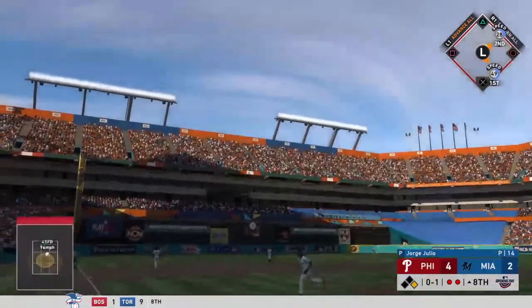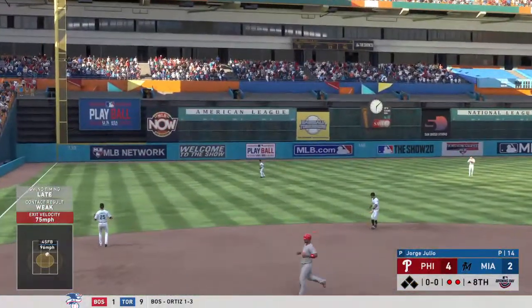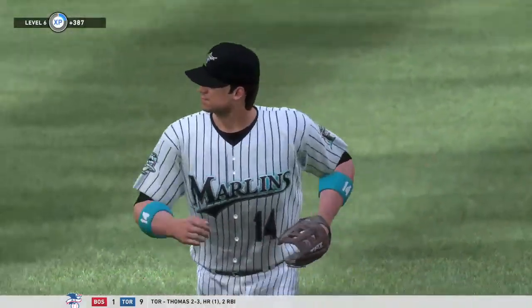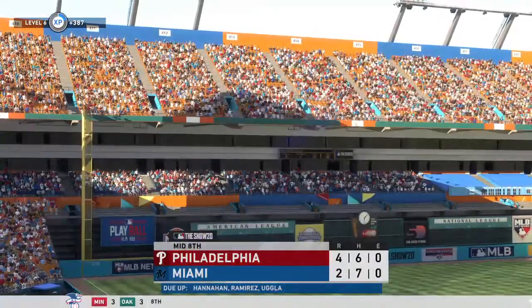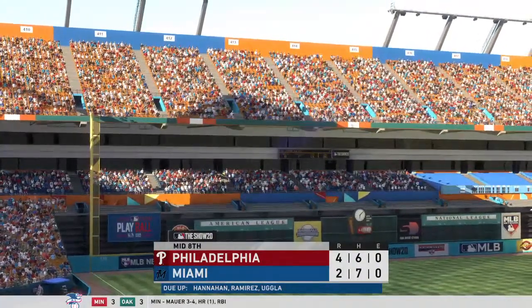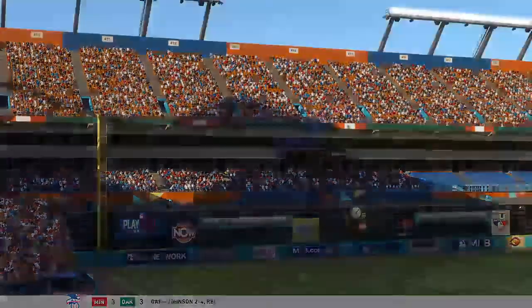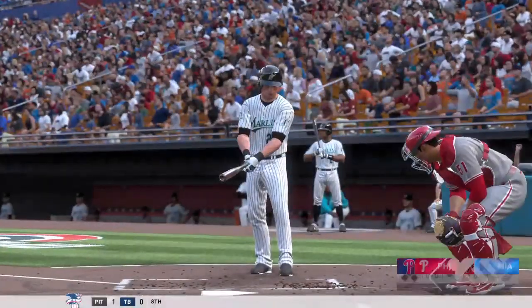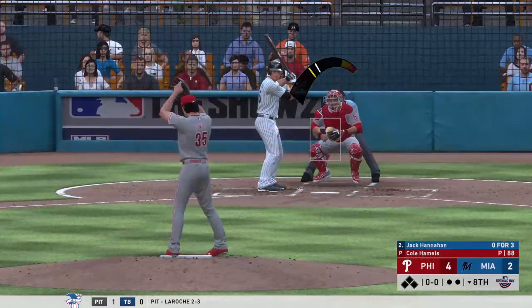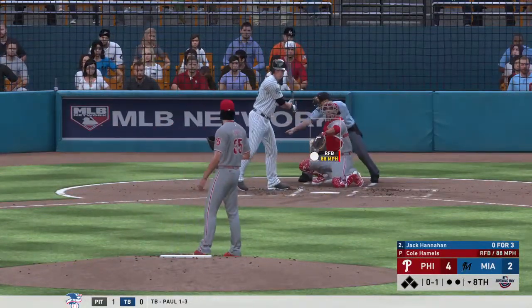Skied in the air to straightaway left. Willingham is under it, and he makes the catch for out number 3. Phillies strand 1 as they can't add to their 4-2 lead. Now at the plate, Jack Hanahan. Yeah, we thought we might be seeing the end of the road for the starter, but clearly he's still in there for at least one more hitter.